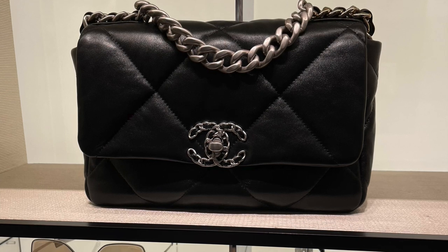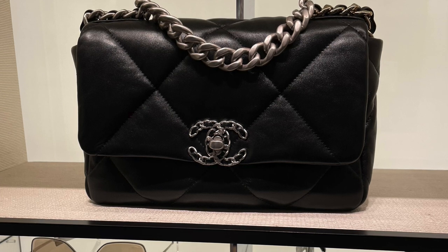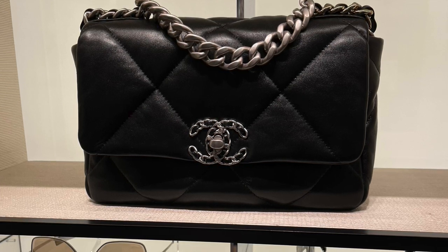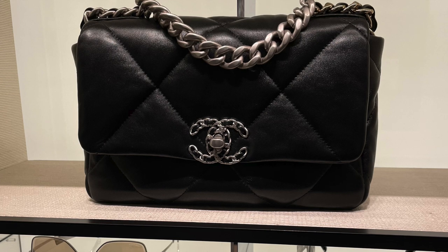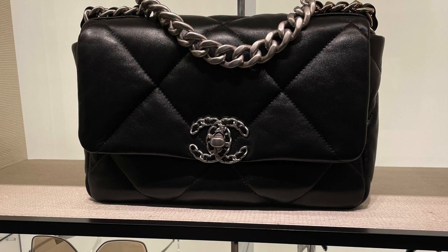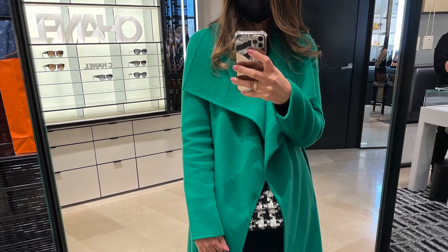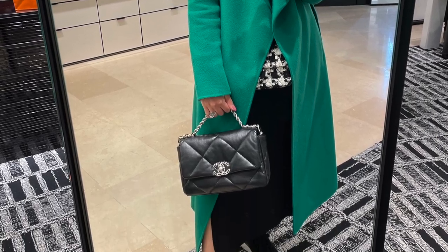And the difference with this is where you typically see gold on a 19, which is the turn lock, the top handle, you'll have that aged ruthenium hardware, that aged silver hardware. And where you would normally see silver, that's where you'll see gold. I actually really did like this. When I saw this in person, I thought it looked so edgy and so cool.